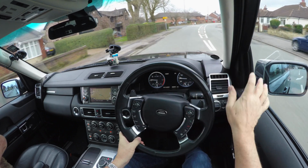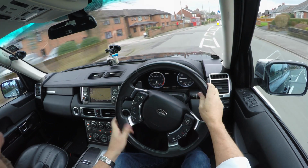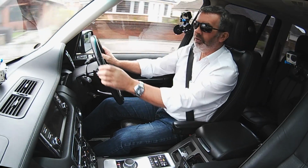And of course, when you set it and you set the mirrors, as soon as you click the memory button, the steering wheel goes to where you last had it, the seat goes to where you last had it, and so do the door mirrors.